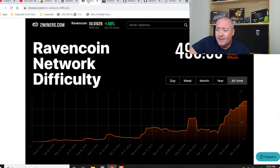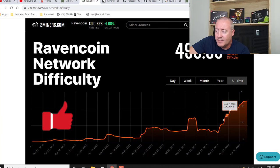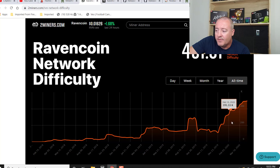So let's check out the difficulty right now on Ravencoin. We're sitting at about 490K. As you can see, it just keeps going up, especially here lately. And it just shot up like crazy here in the past couple of months, and it just keeps getting ridiculous. So mining right now on the Ravencoin network with GPUs is pretty much non-existent.